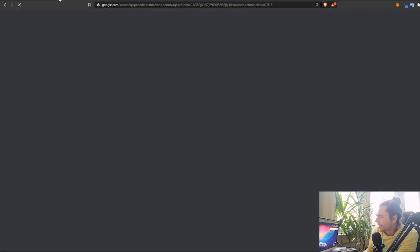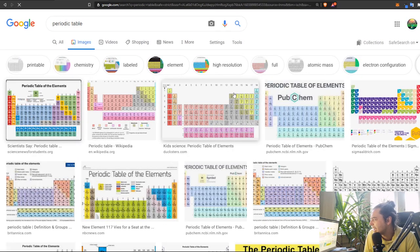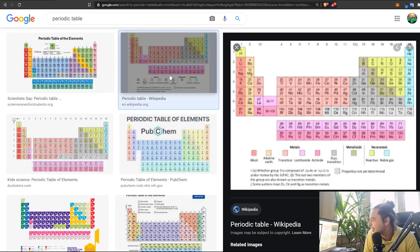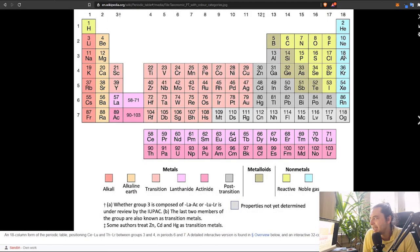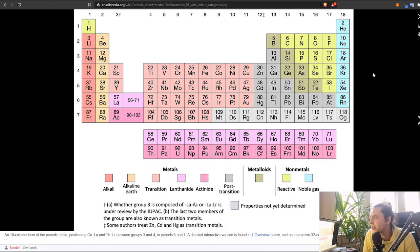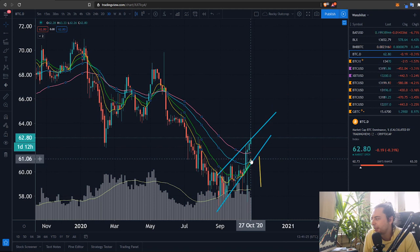Let's just get up a periodic table, shall we? Images. Here's a periodic table for you. And you'll see these numbers coming in here. Ah, you can't see anything on that. Here you'll see the numbers coming in on this periodic table. Everything's in a smaller image. There we go. 10, 18, 36, and 54. What is this? This is neon, argon. What's KR? And then xenon, right? So anyway, that's the numbers that we're using. Nice one. Okay, back to the charts.